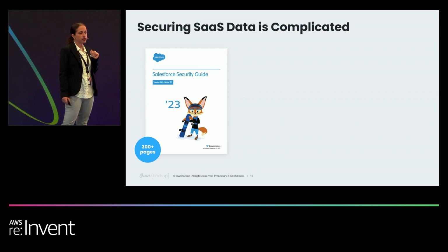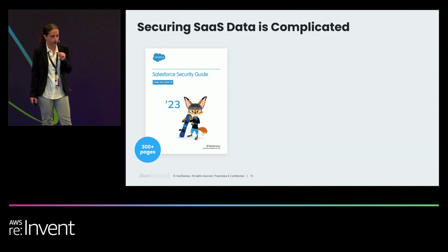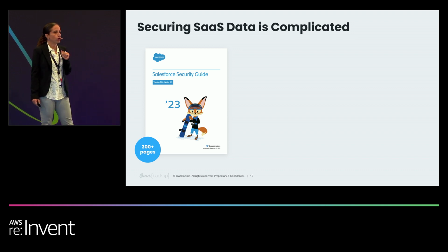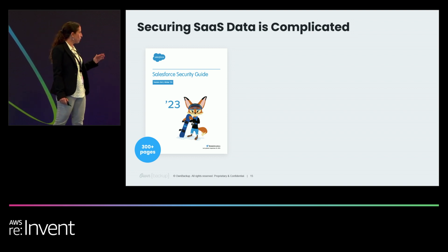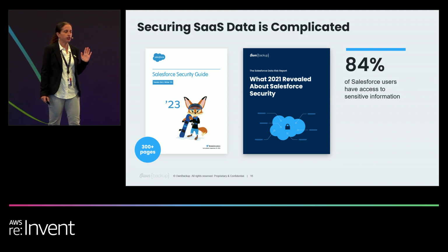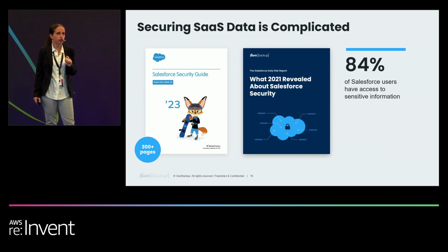One more aspect of the shared responsibility model is security access control. SaaS applications provide very powerful security access control, but they are hard to configure. The Salesforce Security Access Control Guide is more than 300 pages. We see evidence that SaaS application customers have difficulties in defining these security access controls. 84% of Salesforce users have access to sensitive information that they are not supposed to. It shows that security access control is hard to configure.